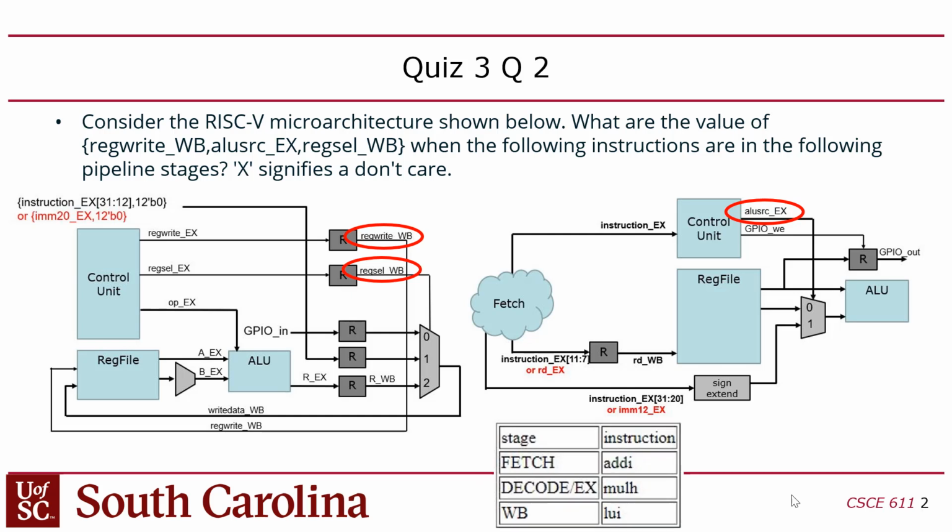Okay, here's another set of instructions. We've got an ADDI in fetch, a MULH in decode EX, and an LUI in write back. So reg write WB is referring here to the LUI. That should be a 1, because LUI does write a register. ALU source EX refers to the MULH, and ALU source is this guy.